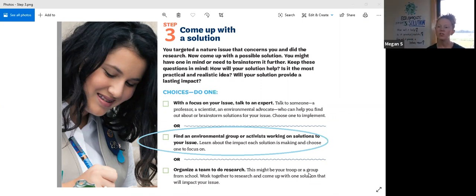So one of the first ones is, how will your solution help the issue? Drawing a picture is good and can inspire you, but will it really help raise awareness or get people excited or passionate as well? It might be an important step, right? But you want to think big picture.